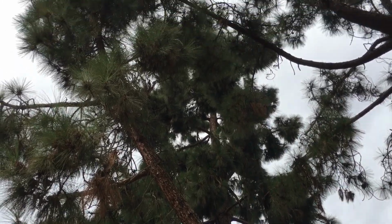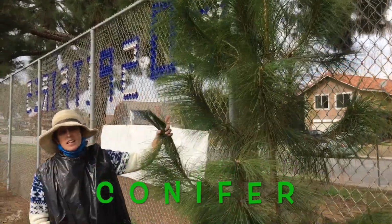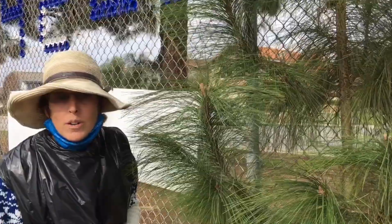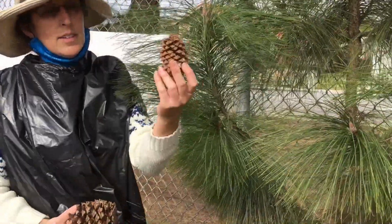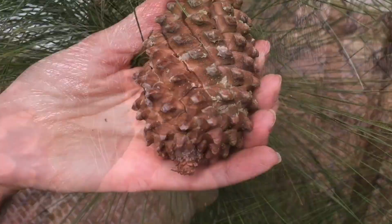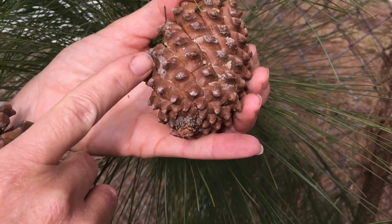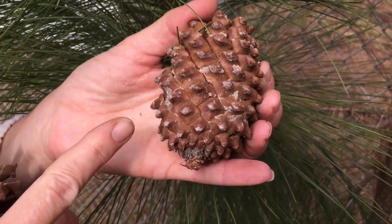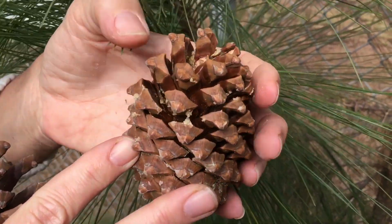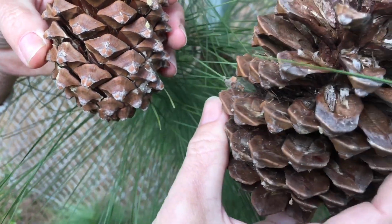So this kind of tree is called a conifer. That is its scientific name. And the reason it's called a conifer is because its seed pods look like cones. So each of the pine tree's cones or seed pods looks like this until it matures or grows enough until it pops open. And then you will see a pine cone as you usually recognize it, which looks like this.